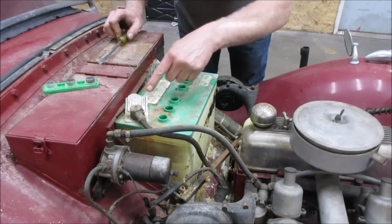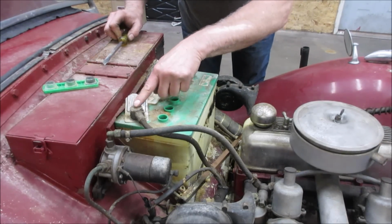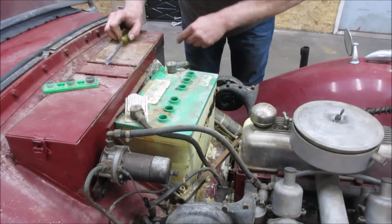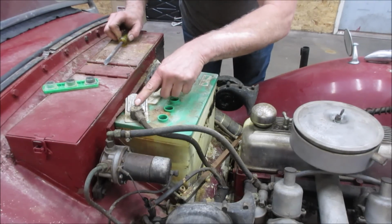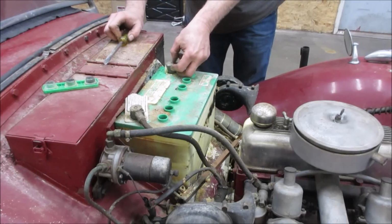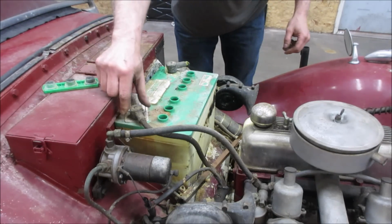I think that's like a weird battery terminal. I've never seen that before. So it's positive ground with a weird, it's got like a Phillips screw in the middle of it. Let's try to get them out, see how they come out of there.